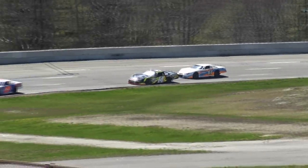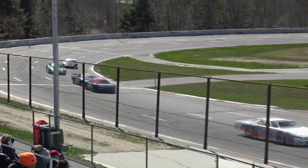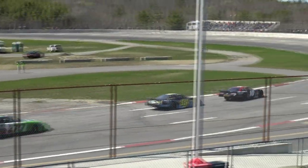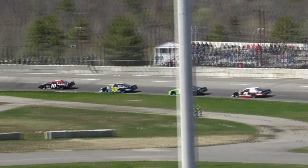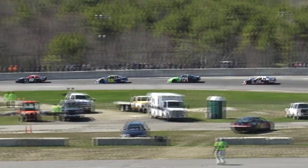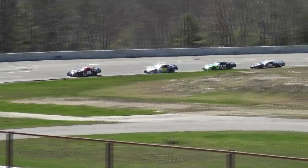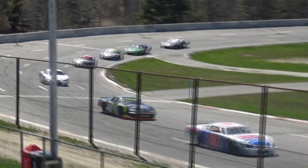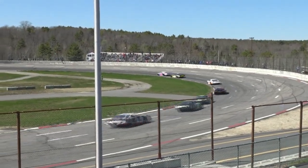St. Clair completes the pass into turn number 3, putting him second on the score sheets. Now it's time to reel in the 26 of McLaughlin. Single file down the backstretch: McLaughlin, St. Clair, Austin, Hall.